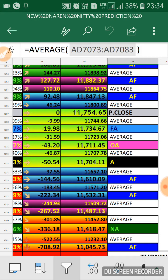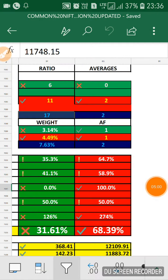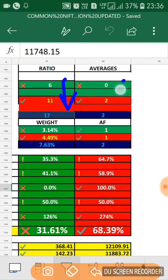Let's go for the prediction for Thursday. On Thursday, the ratio is indicating negative 6 is to 11, average indicating 0 is to 2, and weightage indicating negative 3.14 versus 4.49. We don't have absolute frequency. Why? Because it is a fresh month, 2nd May, so we need to find the absolute frequency. That is the reason I have given 1 is to 1.